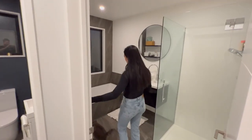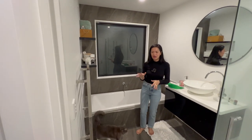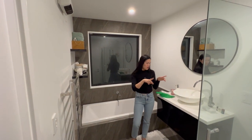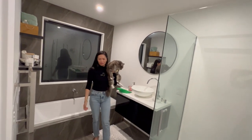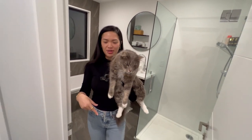Now, most of the houses in New Zealand have a bathtub. We've got one here, and I'm not really a bathtub person. I don't normally like taking baths, so I normally use the shower. So we have this bowl thing. And here's Lily, who wants to be part of the video. But let's move on, Lily, okay? So just a typical shower.